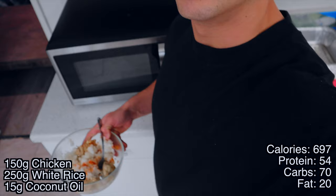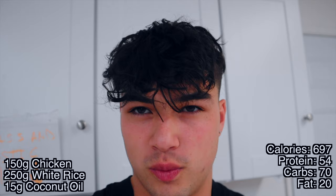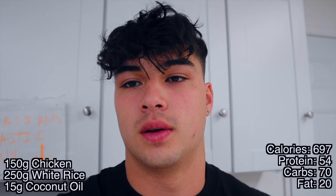Alright, so moving swiftly on to meal five, we have another just typical bodybuilding meal. Same meal as before, but coconut oil instead of the MCT oil. So we have 250 grams of white rice, 150 grams of chicken, and 15 grams of coconut oil. So just keeping it basic, simple, but effective. And then we'll get into the last meal in a second, and then I'll go to bed.